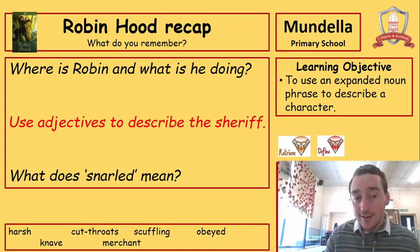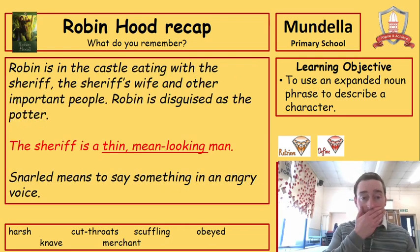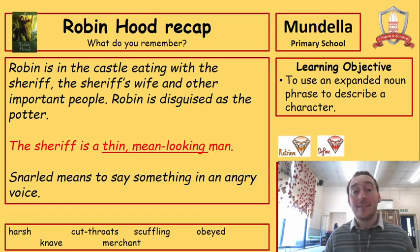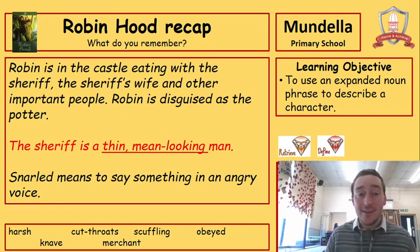So what did I write? I said, well, Robin is in the castle and he's eating with the sheriff's wife, and other important people. He's also disguised as the Potter, so the sheriff and the other important people have no idea that it's actually Robin there. They think it's a Potter who was invited by the sheriff's wife for giving good prices on the things he was selling. And the sheriff is a thin, mean-looking man. That's what the author said last time.